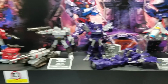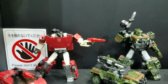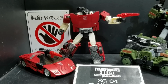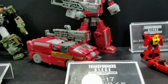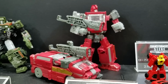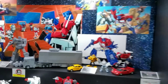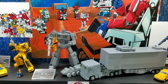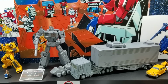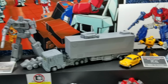The detailing on these figures is absolutely magnificent. Look at this, blast from the past as well, Sideswipe, Hound, and Ironhide. So they make Transformers at all price points, and one of the most premium versions are of course the Masterpiece editions, which are truly wonderful.